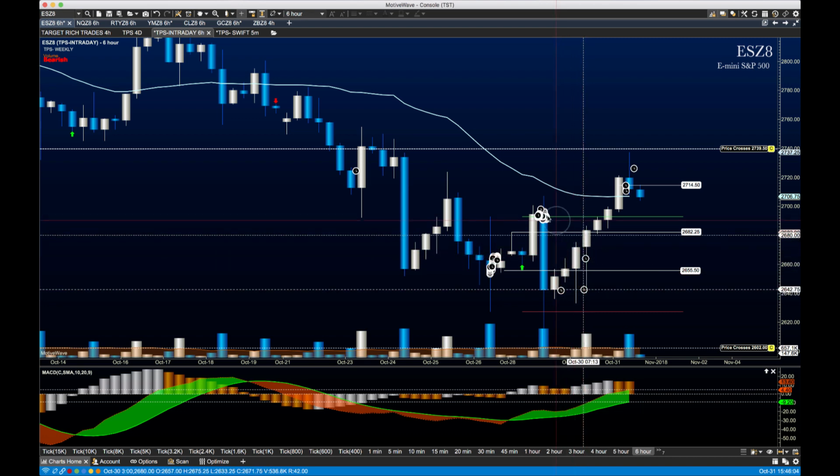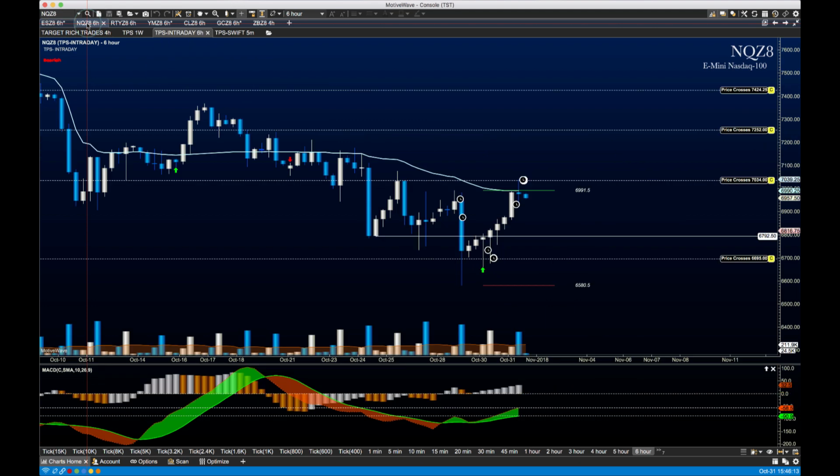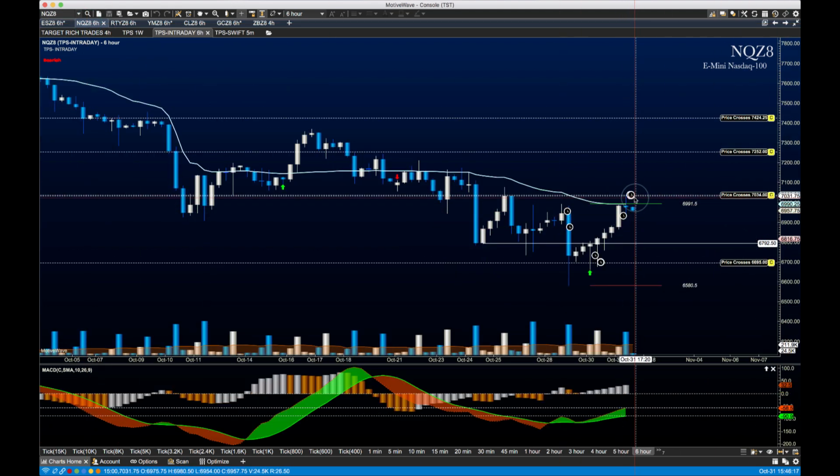We held these levels. You can see how many times we hit this zone. It was just crazy. So I expect this to come back to this area, whether it's tonight or tomorrow. That was a long time on that one, forgive me. All right, same sort of thing here. Take a look at this.